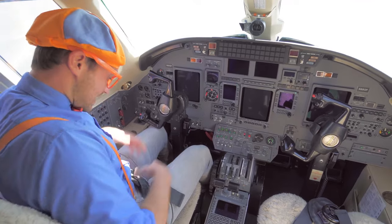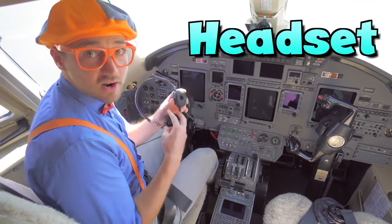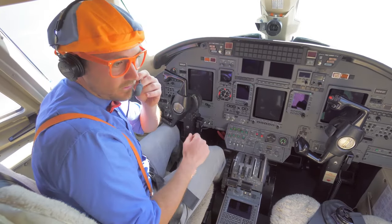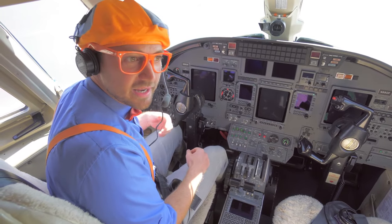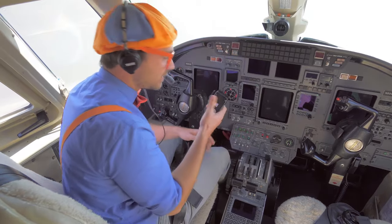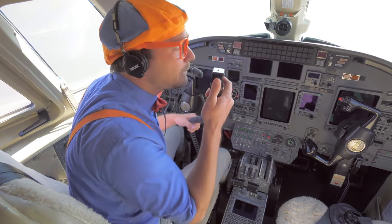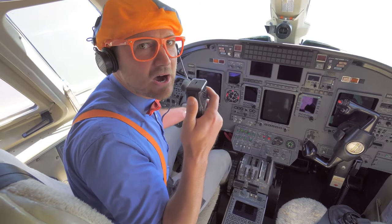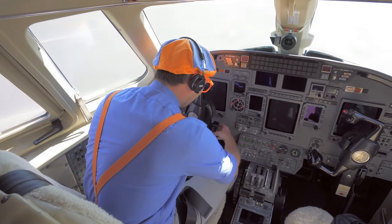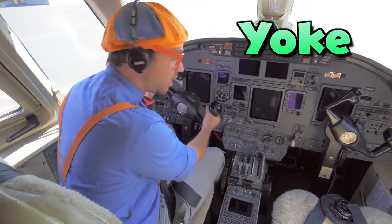Okay, lap belt secured. And then we need our headset. Hello, can you hear me? Hey, yeah! Tower, tower, this is Pilot Blippi. We're ready for takeoff. Okay, Pilot Blippi, you're good to go. Yeah, good job. Okay. And you grab the yoke.